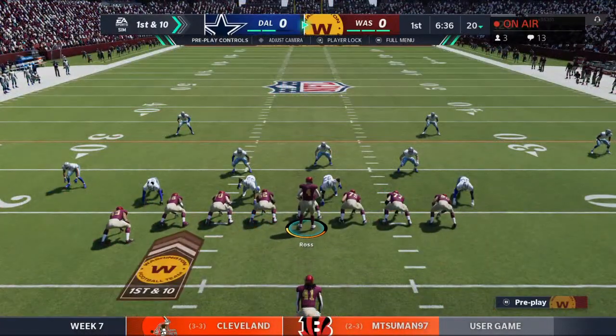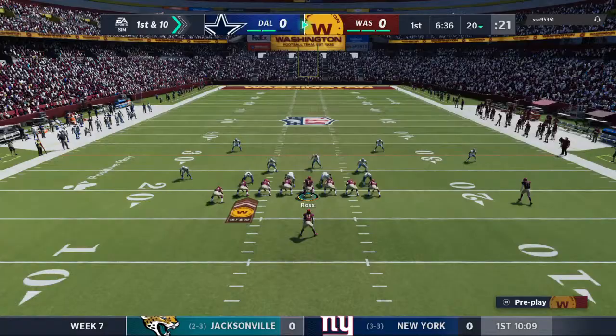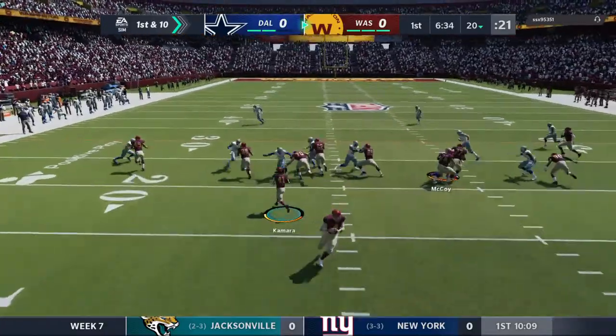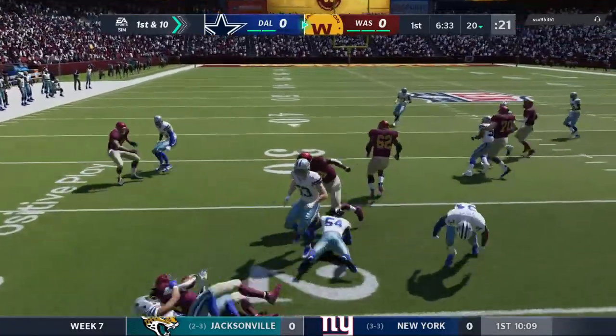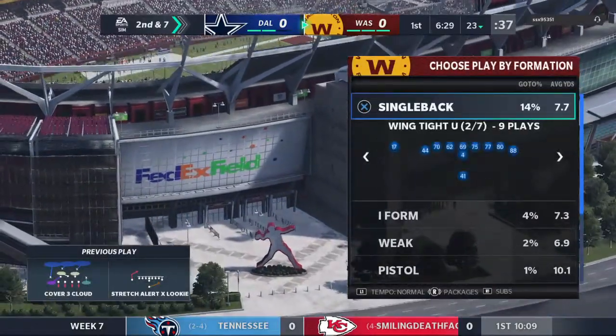First and 10 and kind of tipping their hand at running the ball. 3 tight ends are out there. They'll run it for the first time with Alvin Kamara. He'll get about 3 as he's taken down at the 23.